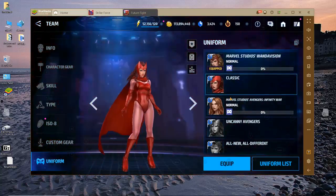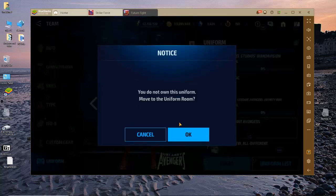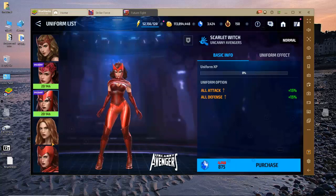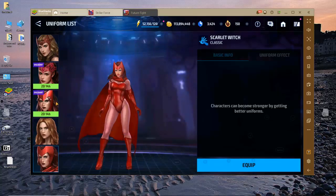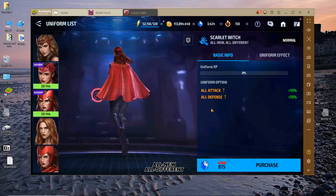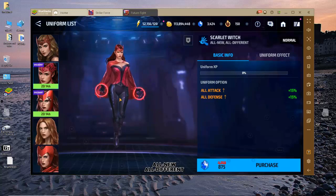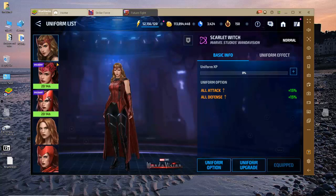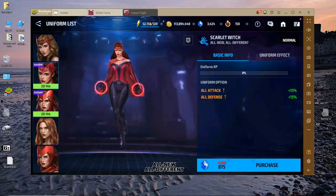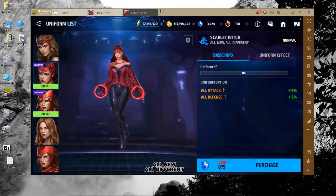And for her, she has classic, Infinity War, Uncanny Avengers, and also classic, which we looked at, and all new, all different, which kind of reminds me a little bit of maybe a modern take on the Romany skin. And here her crest comes really, really close to what it looked like in the show, especially when it was forming for the very first time. So this is what we're seeing here for these skins.